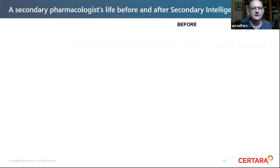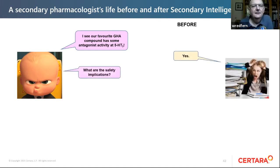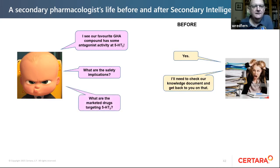So slightly tongue-in-cheek, but this is a secondary pharmacologist's life before and after secondary intelligence. So you get questioned on things like this fictitious project GHA. I see our favorite GHA compound has some antagonist activity at 5-HT3. Yes. What are the safety implications? I'll need to check our knowledge document and get back to you on that. What are the marketed drugs targeting 5-HT3? I'll just take a look at Wikipedia.